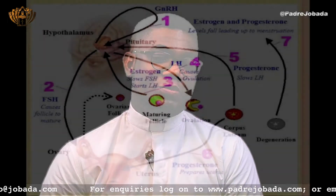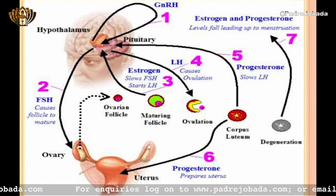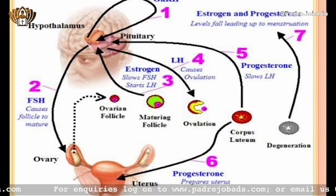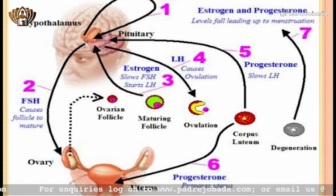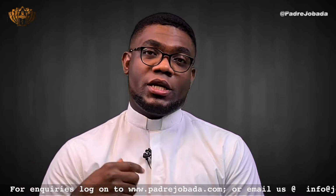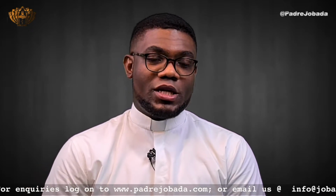Basically, what happens is, the brain sends a signal, right? And that selects a follicle inside the ovary. The ovary that produces the egg gets a signal from the brain. The stimulating hormone, the follicle stimulating hormone, for short, is called FSH. That's the signal that is sent from the brain to the ovaries, to stimulate the ovaries in order to release the follicles. I said something about the follicular stage initially, don't forget.